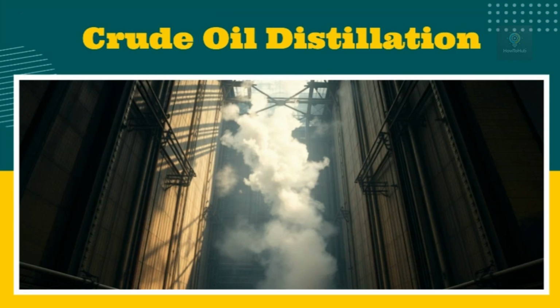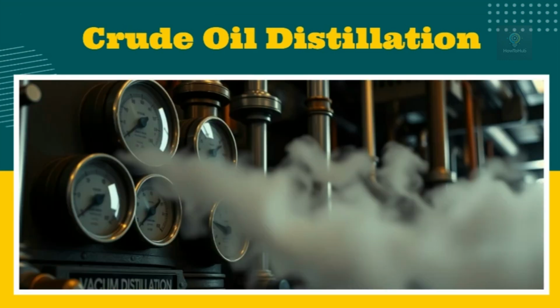But we don't stop there. For those really heavy compounds that are stubborn, we use vacuum distillation. By reducing the pressure, we can make them boil at lower temperatures, squeezing out every last drop of useful product.